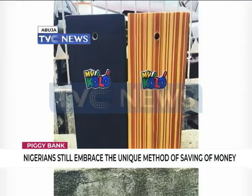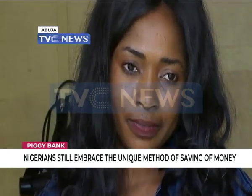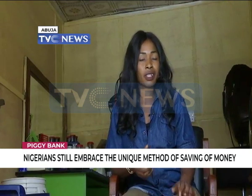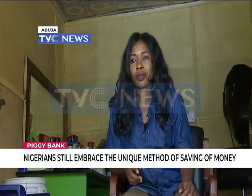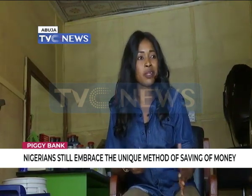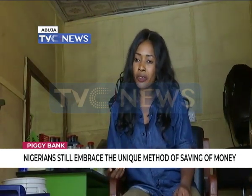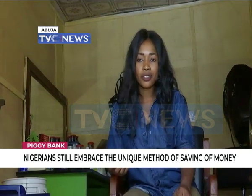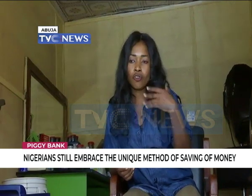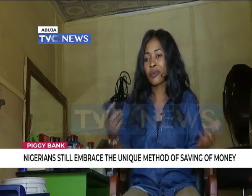She says she has been using this means of saving for years and adds that it offers her benefits she hasn't found elsewhere. I have the saving box because sometimes I save money inside the bank, but sometimes when I want to carry my money, they will tell me service no good and no network, and I need to use the money very urgently. That's why I have the saving box, so that anytime I need my money, I will just open the box and carry my money.